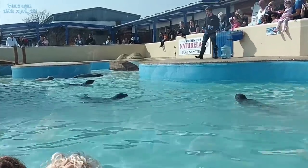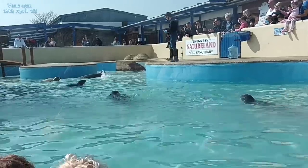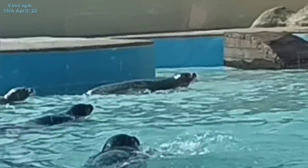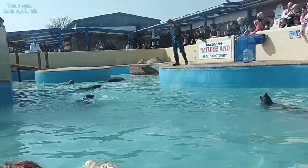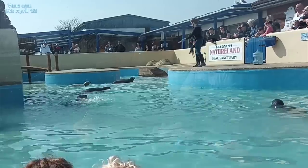A lot of people ask me how can I tell these guys apart. They all look very similar from above, but there are a few ways of telling them apart. So Pixie, giving herself away a little bit here with all this waving. There you go, Pixie. She also has a stumpy little tail you can see between her back flippers that she was born with. Go on, one more.